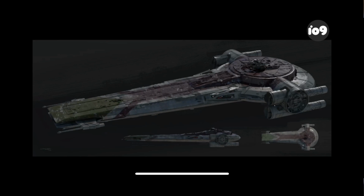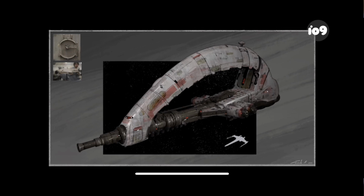This one is cool. This is a favorite of mine. This is the Guavian Death Gang ship from The Force Awakens. It's been given a new color scheme here. Another ship that looks like a handheld gun. Look at this thing. So the upper section, I guess, is where the crew would be, and this bottom part is just a giant fucking cannon that goes all the way through it.